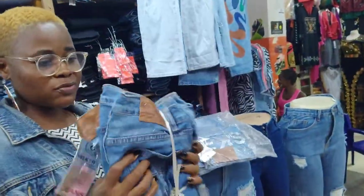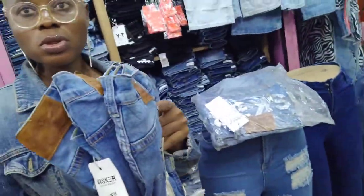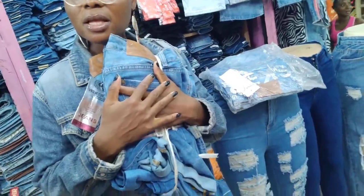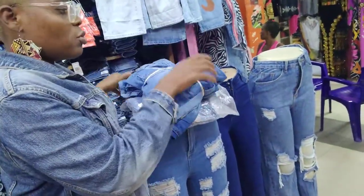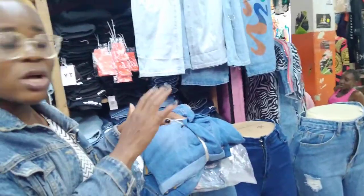It's short. So what's the bundle price for this one? 30,000. 30,000? Yeah. So one is 3,500. But if you're buying a bundle, it's 30,000. Yeah, for the bundle price. So that's nice, guys. For any of the Shein, do you have Shein shorts? No, it's not available for now.